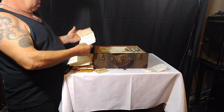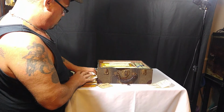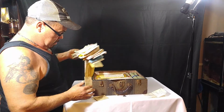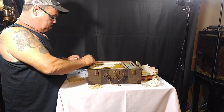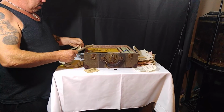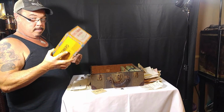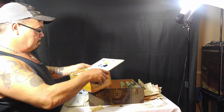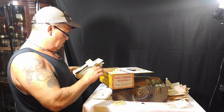Radio Moving Day, Virginia Public Service Company. All right. Well, bunch of papers, more receipts. Shoebox. It is a cigar box. King Edward cigar box full of wallpaper.